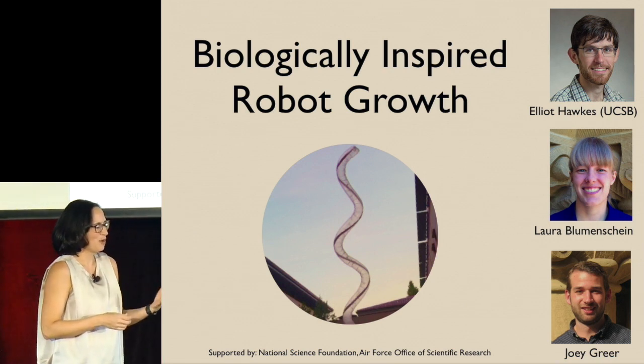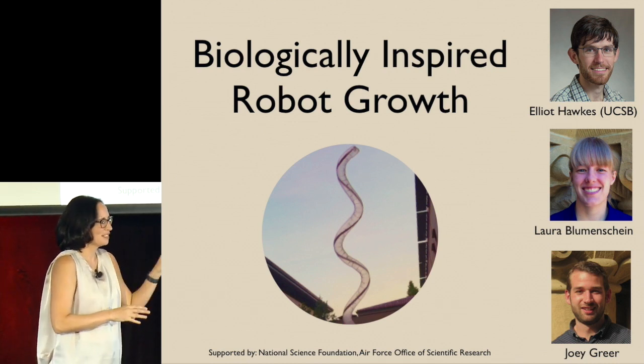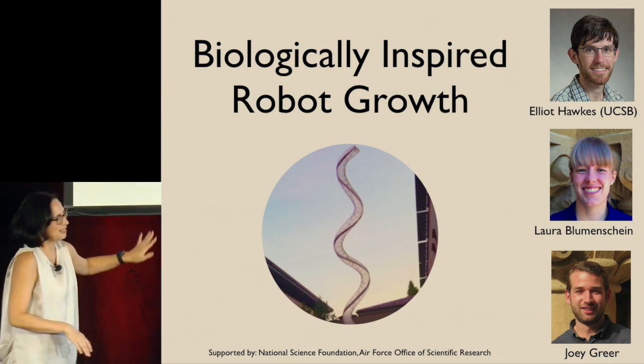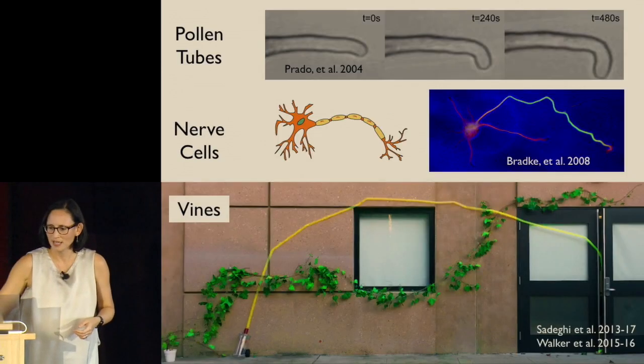It's like the first one in that it uses pneumatics, it uses air pressure to run, but it's also like the second project in that it makes a long, skinny tool, and it might have applications in medicine. And this project we like to think of as a robot growth that's biologically inspired.